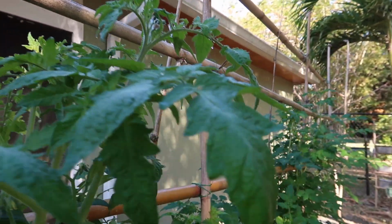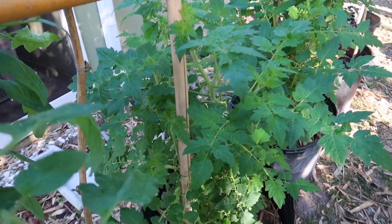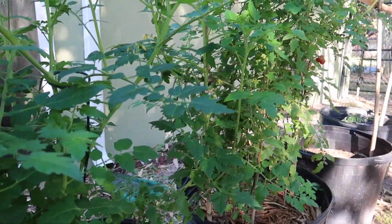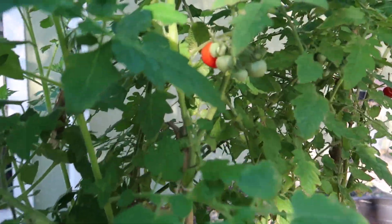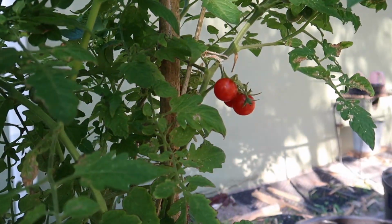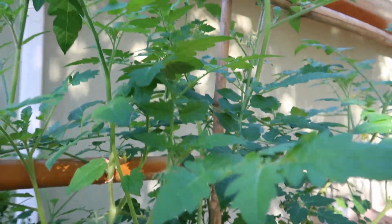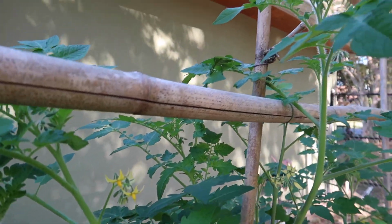Next are the indeterminate tomatoes and my cherry tomatoes. And they are also growing fast and strong, and I have been harvesting them already. And you can see from last month's review, these tomatoes had just reached that top rung there. Now they are already past the second rung and growing bigger every day.